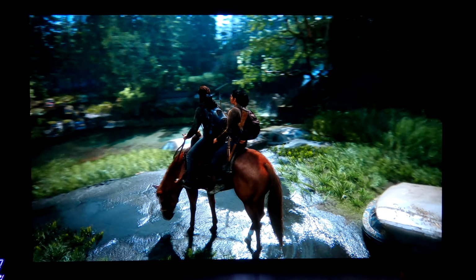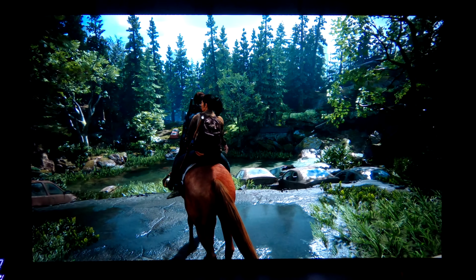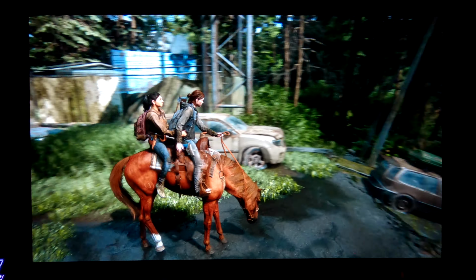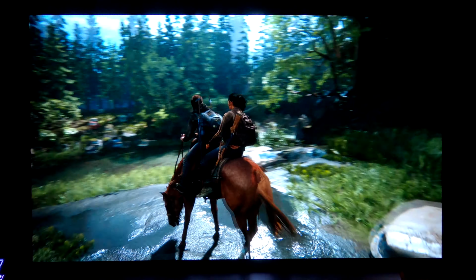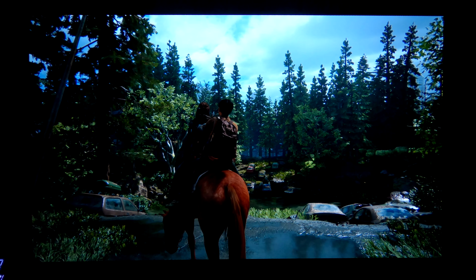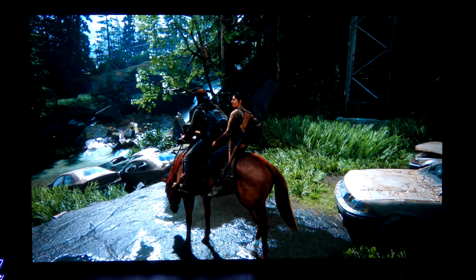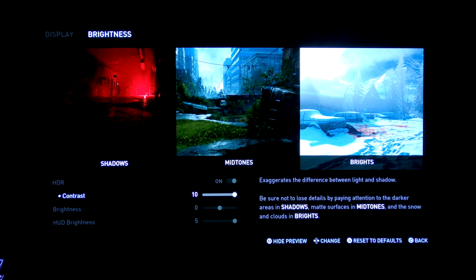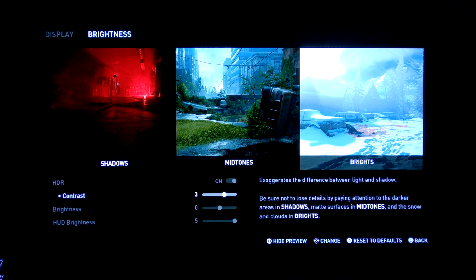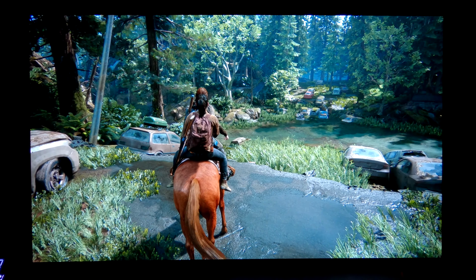It crushes your shadow detail a little bit. It does provide a very nice contrasted image with some solid pop, but this setting would be too difficult to see in if you were in a very dark room or a very dimly lit setting. It just would not provide you enough shadow detail, and it would be a struggle. So I usually set it at 0 or maybe 1 or 2 to give myself just a little extra pop. Yeah, right there.